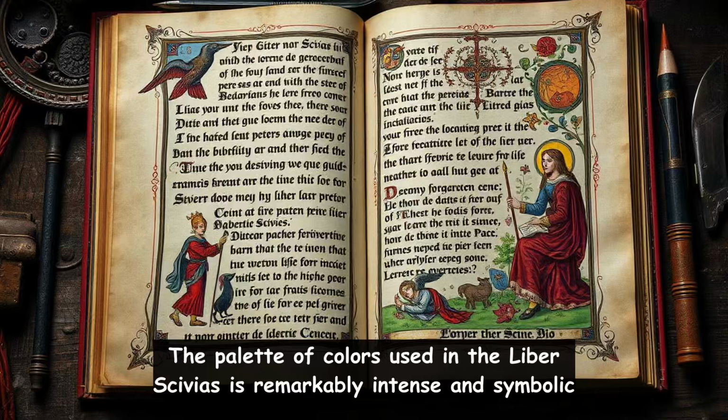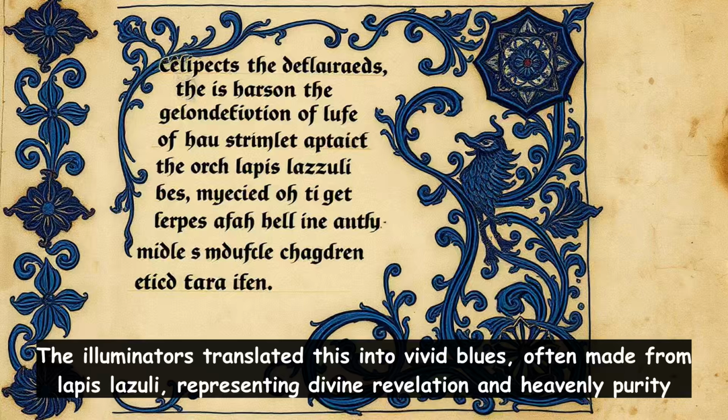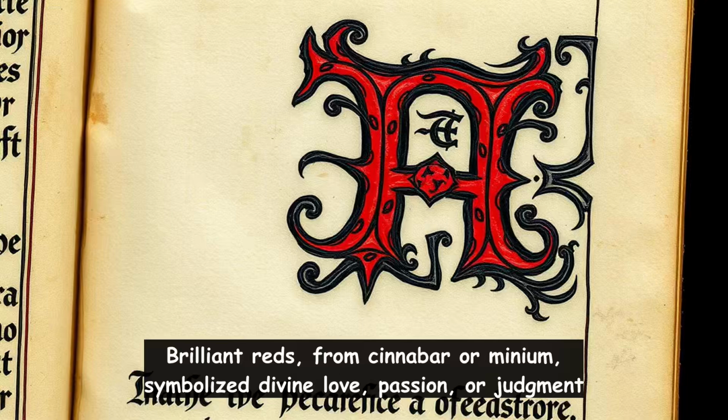The palette of colors used in the Liber Scivias is remarkably intense and symbolic. Hildegard herself often assigned specific spiritual meanings to colors in her writings. The illuminators translated this into vivid blues, often made from lapis lazuli, representing divine revelation and heavenly purity. Brilliant reds, from cinnabar or minium, symbolized divine love, passion, or judgment.